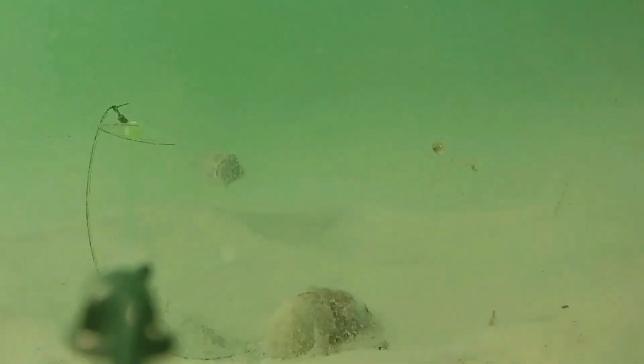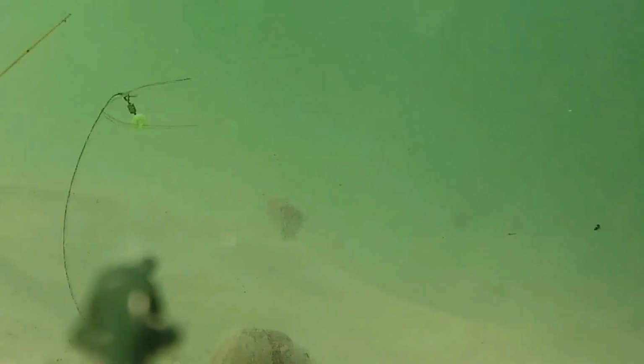Let me know if this is new for you, if you have never seen the attack of the olive snails. We do have one dropper in the back there.